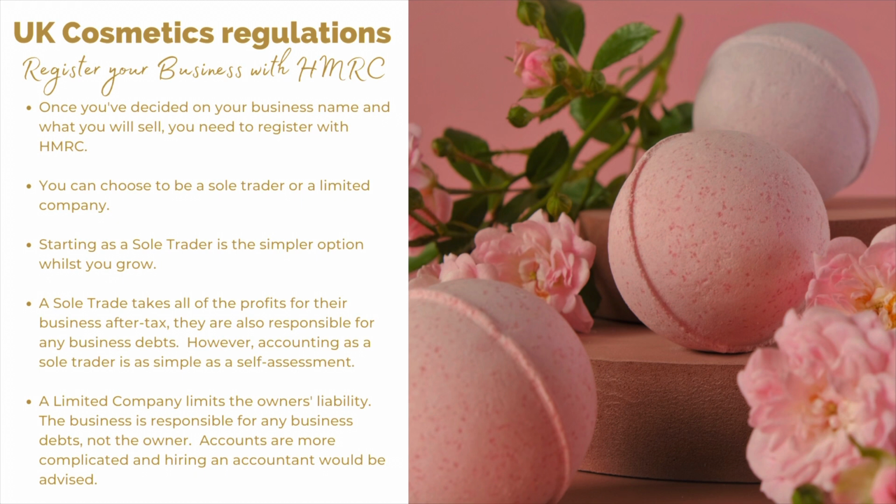So you will take all the profits for your business after tax, but you'll also be responsible for any business debts. But accounting is a lot simpler because it usually just involves a self-assessment at the end of the tax year. A limited company limits the owner's liability. The business is responsible for any business debts, not the owner. Accounts are more complicated though, so hiring an accountant would be advised.